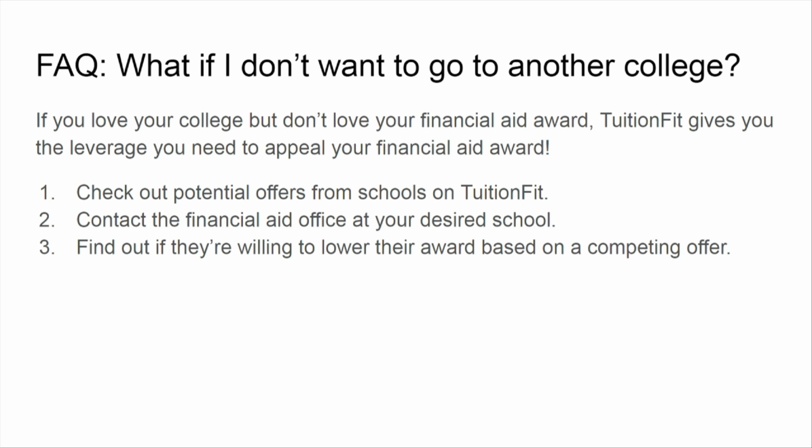As we said, one of the options is going back to your financial aid office and saying, I'd like more money. And they say, no. And you say, all right, well, I've got this letter from another school, and this school says they'll give me $5,000 more per year. Now, can you match that or can you get closer to that? And a lot of schools, financial aid officers are willing to kind of go back, to use the metaphor of buying a car, they go back and talk to their manager and say, all right, we can give you $3,000 more per year. So even if you like the college that you're currently going to, or decided on, but you want to get more financial aid, TuitionFit allows you to do that.